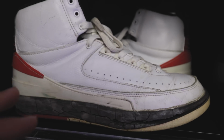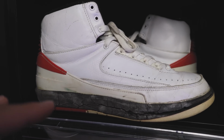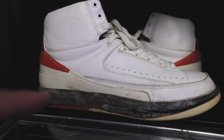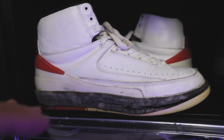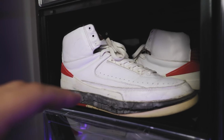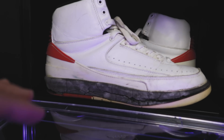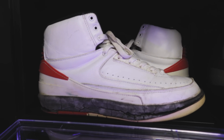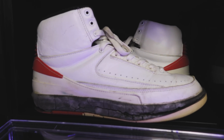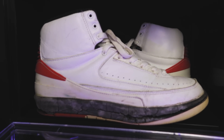Now, I had these and I got them and they were wearable when I got them. I got these back in like 2008 or 2009. It was something like that. Either way, I got these off of Sole Collector ISS back in the day off the forums, and this dude had them for sale. They were super old, and he was not sure if they're wearable. And I tried them out, and they actually ended up being wearable.